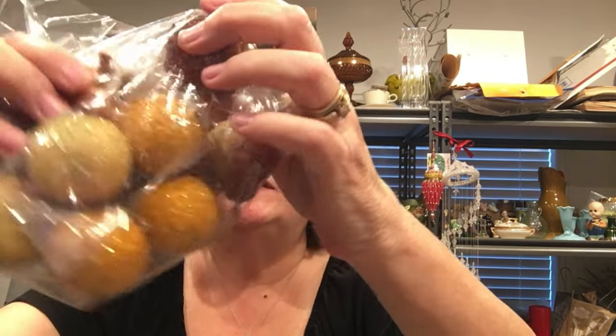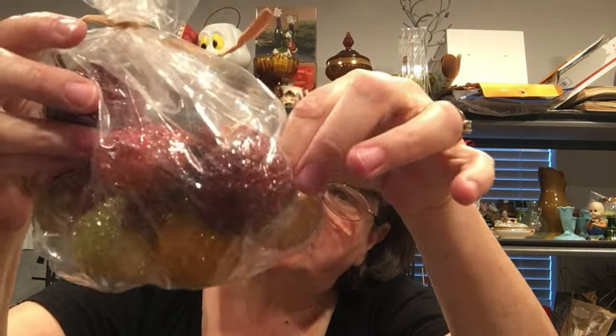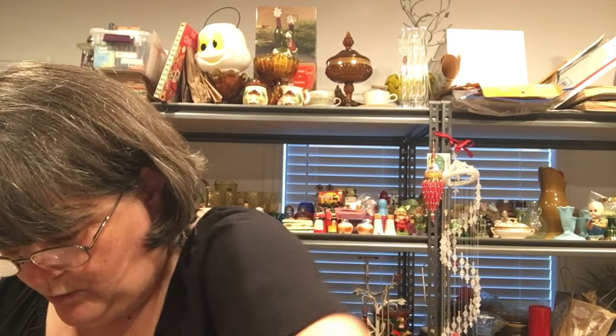Or if these were some more that I found. Because these are small, and I think the ones I got from Beth may have been the bigger ones. But these are really, really sweet. I love sugared fruit. Okay, let me see. And there could be something wrapped up in this material that is breakable, but I don't feel anything.